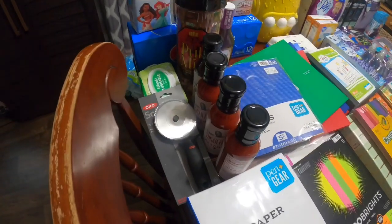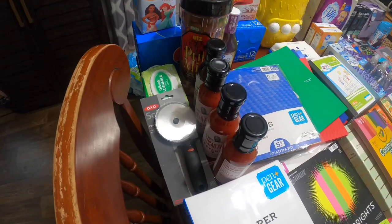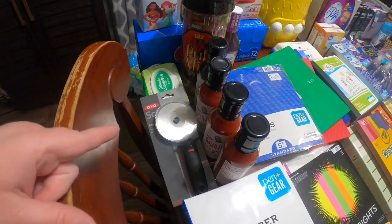We love this brand. I have their can opener and various other utensils and the salad spinner. All of those things I can link down below for you. I'll link this for you as well.